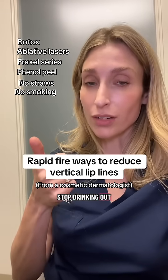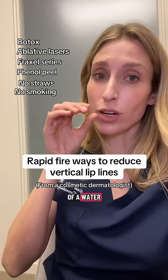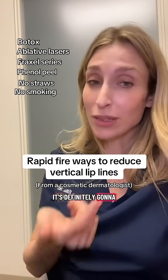And then if you're just starting to notice these vertical lip lines, you're like, what can I do now? One, you can stop drinking out of a straw. Live your life, but if you don't drink out of a straw, it's going to help a lot. Don't drink out of a water bottle that has a small aperture. Again, if you do that all day long, it's definitely going to make those lines worse.